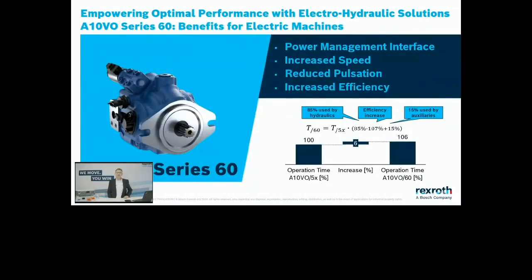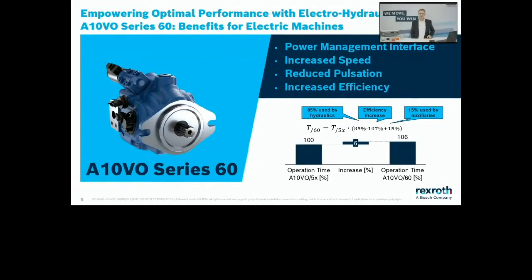Now let's have a look what this means for the electrification. So basically with this new pump, due to the sensors, we have the possibility to implement the power management on the machine, just sharing the power to the implements and, for example, the drivetrain in the right way. The increased speed helps us to reduce the electric motor size, and with a reduced pulsation, we can reduce the noise level. But the most important point again for me today is the increased efficiency.